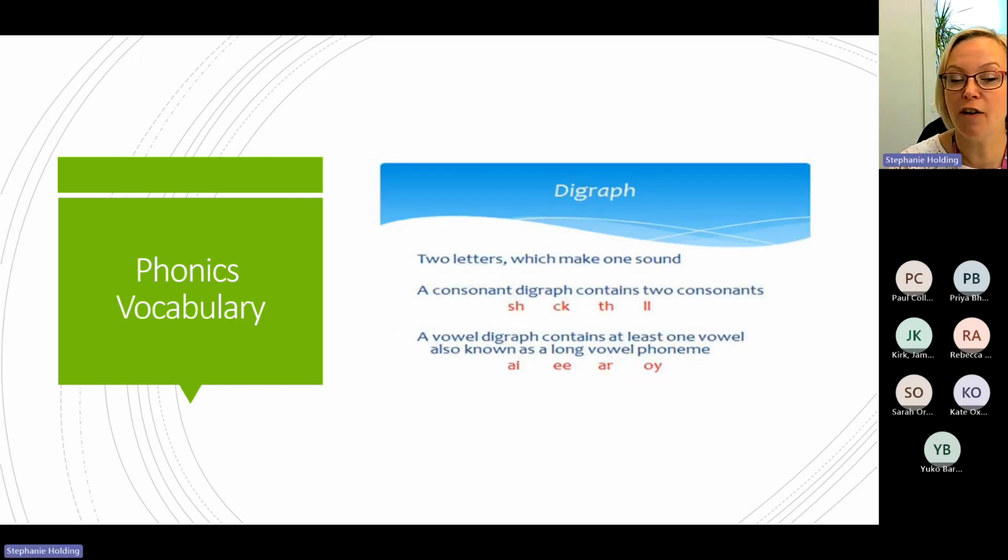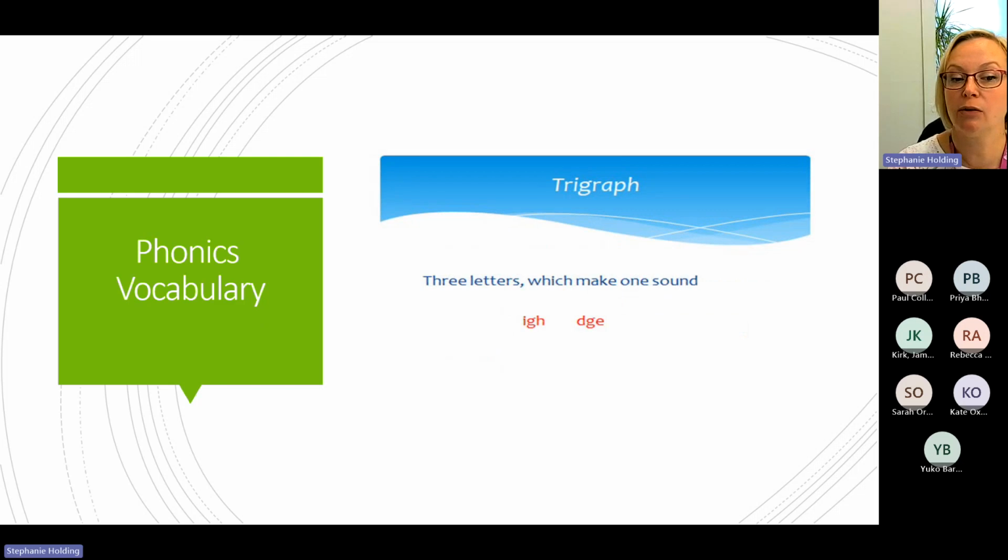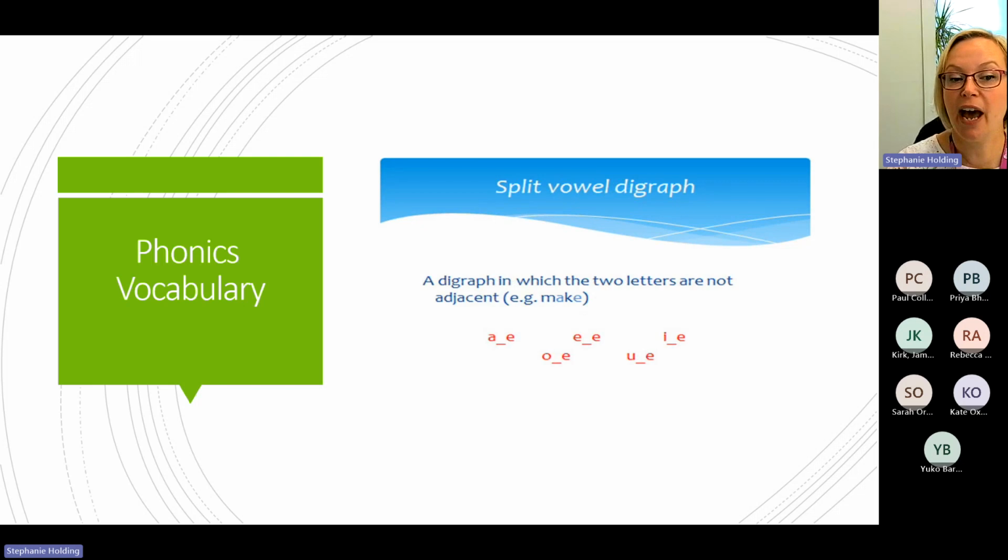Then we have digraphs, and they're 2 letters that make one sound, and there's some examples on my slide. And trigraphs, which are 3 letters, 1 sound. We also have split vowel digraphs, and these are vowels that are split by a consonant. For example, the word there is make. There's lots of other examples.